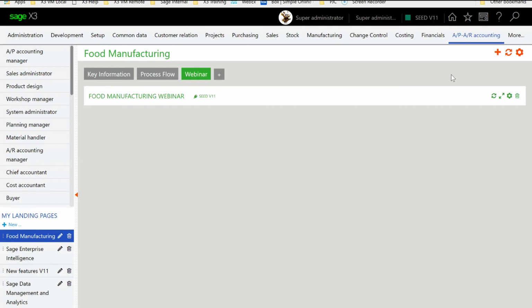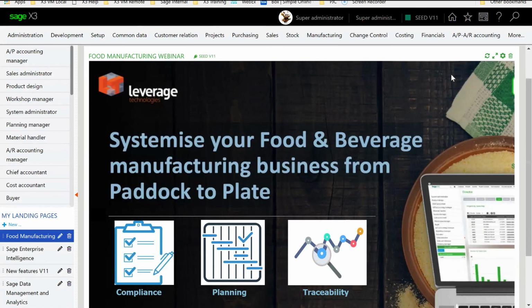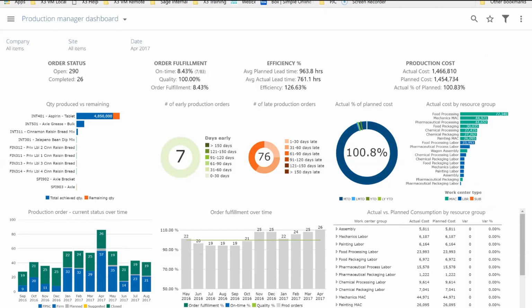So what we've been able to do in a few minutes is just demonstrate the abilities of Sage in the food and beverage environment. So you can see that it's been designed for that environment, from a compliance point of view, then from a planning point of view, looking at having the right ingredients on time, and also having the capacity to produce in order to guarantee a level of customer satisfaction with your customers. And finally, with traceability.